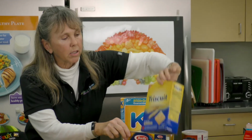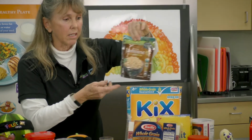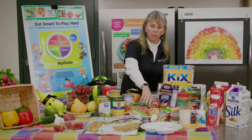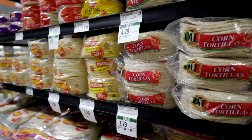Crackers. On a box of crackers, it'll say on the bottom, made with whole grains. Choosing brown rice instead of white rice. Choosing whole wheat tortillas instead of white tortillas. Or what about corn tortillas? That's a whole grain. So we want to eat whole grains.